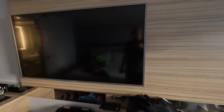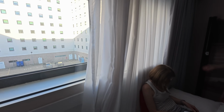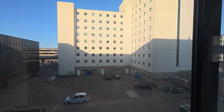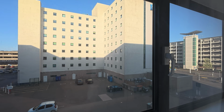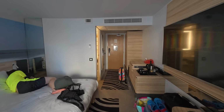And pretty decent sized TV if you want to watch TV, if you want a night in before you fly. And then obviously outside is very boring. You have the multi-storey car park and the monorail, which you're going past now. At the back where we are, we're at the back of the hotel, not at the front, at the airport entrance. So yeah, that was a quick look at the Novotel.